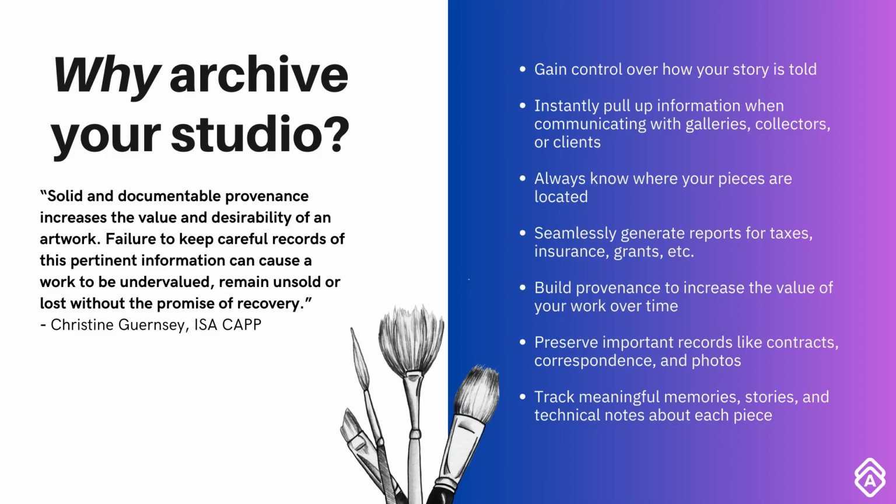Now let's start with the big picture. So what is an archive? And why is it so important for artists to maintain one? An archive is your artistic legacy. It's the comprehensive record of your artwork and career. So we like to think of it as a living archive that grows as your art practice develops. It includes way more than just a list of artworks, but also exhibition histories, sales, contacts, invoices, sketches, notes, and more. So by organizing all of this stuff yourself, you control how your story is told.